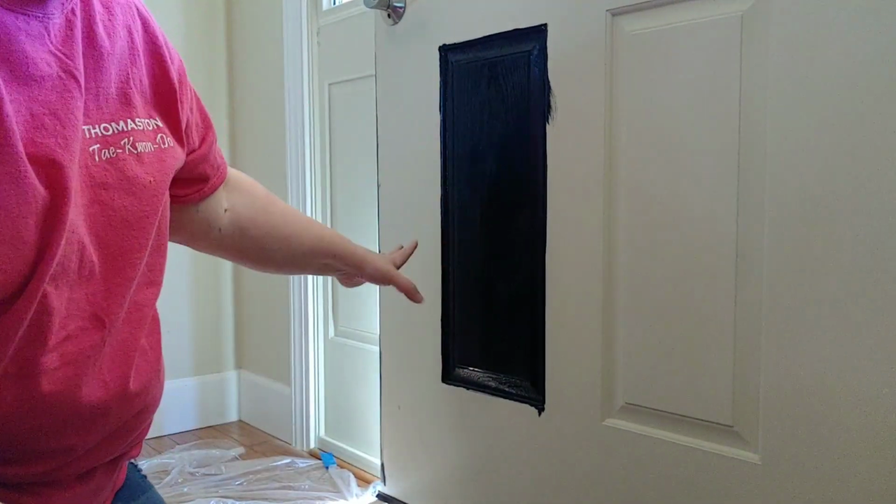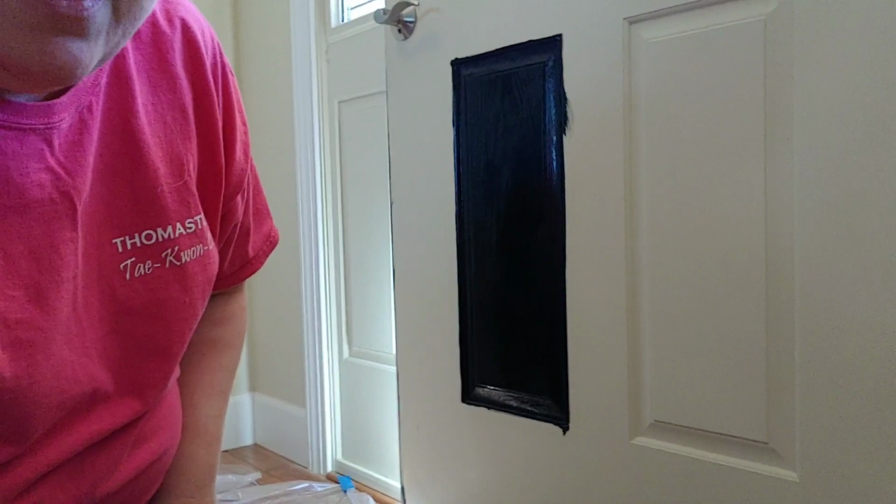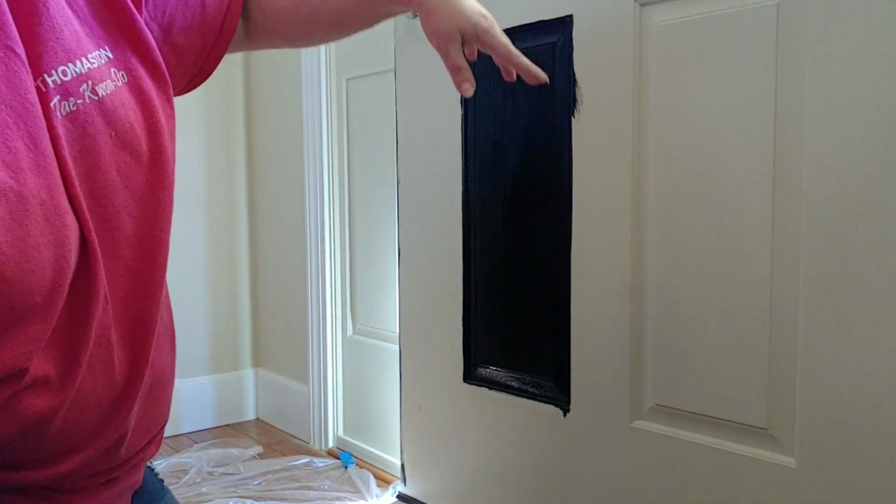Okay, I've painted this one panel. Now I need to finish this one. I've also trimmed out the window. Oop, except for that bottom. I need to go back and get that. And then we'll go back and paint this part and then the sides.